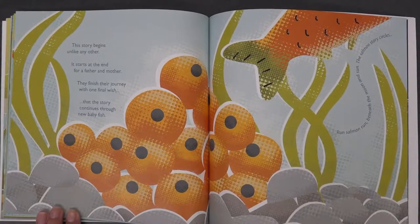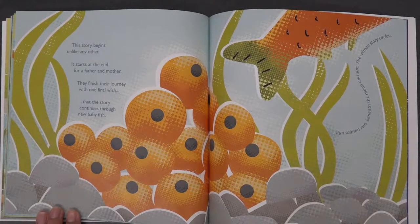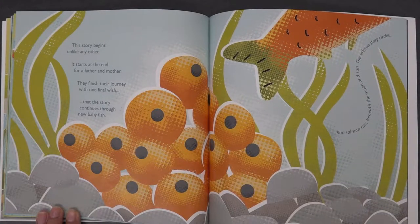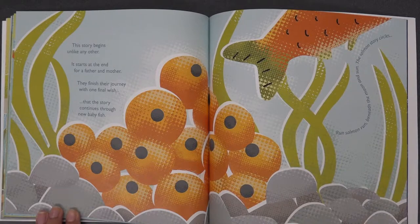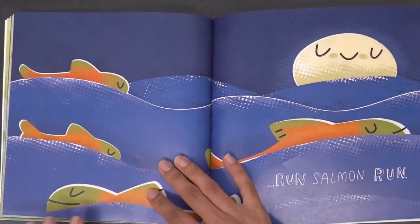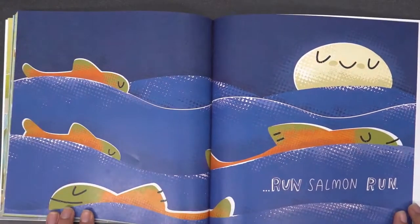This story begins unlike any other. It starts at the end for a father and mother. They finish their journey with one final wish, that the story continues through new baby fish. Run, salmon, run, beneath the moon and sun. The salmon story circles. Run, salmon, run.